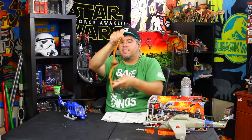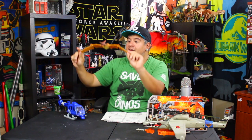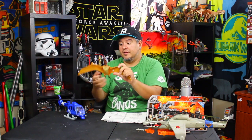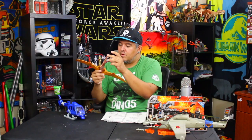Okay, so next up, let's take a look at our Pteranodon, whose wings fully, he's a big guy, look at that. He's a big Pteranodon. I like it. Look at that flight going on. It moves really cool. It kind of reminds me of the drone. I really like that drone. Now, he is the same model, same sculpt as the, oh man, there's metal in there. Interesting, there's a little metal in his mouth.